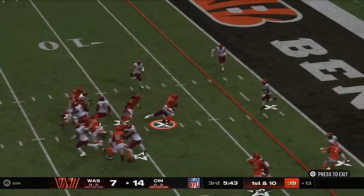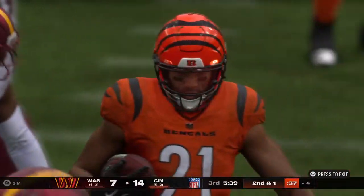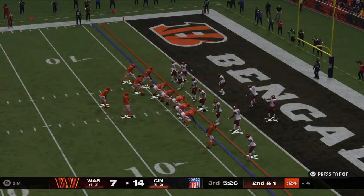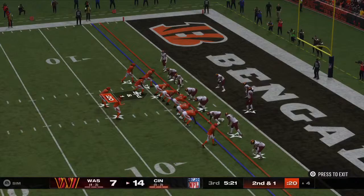13-yard line. Here's Robinson up the middle. And he's able to bring this one down to the 4-yard line. Just a little short, but still a 9-yard pickup. That's going to bring up 2nd and 1. Brings up 2nd and 1 at the 4-yard line.